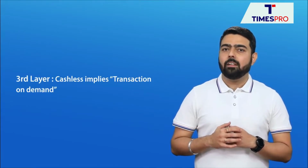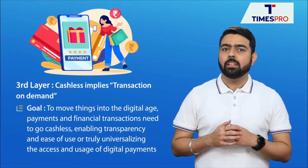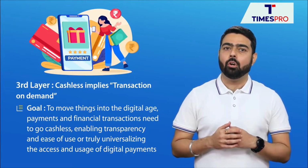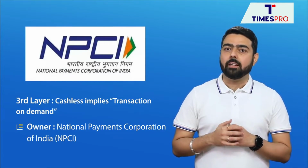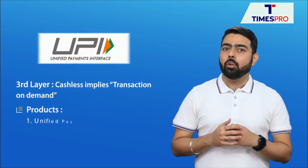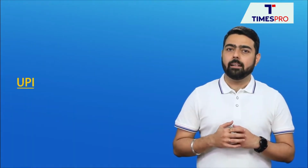Third layer, cashless. Cashless implies transaction on demand. Its goal is to move things into the digital age. Payments and financial transactions need to go cashless, enabling transparency and ease of use, or truly universalizing the access and usage of digital payments. Owner of this layer is NPCI. Products or solutions of the cashless layer are UPI in addition to AEPS and APB. We are going to discuss UPI in detail.